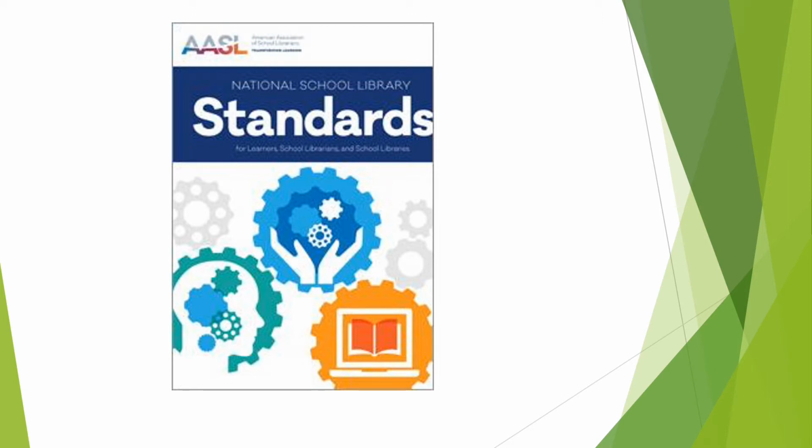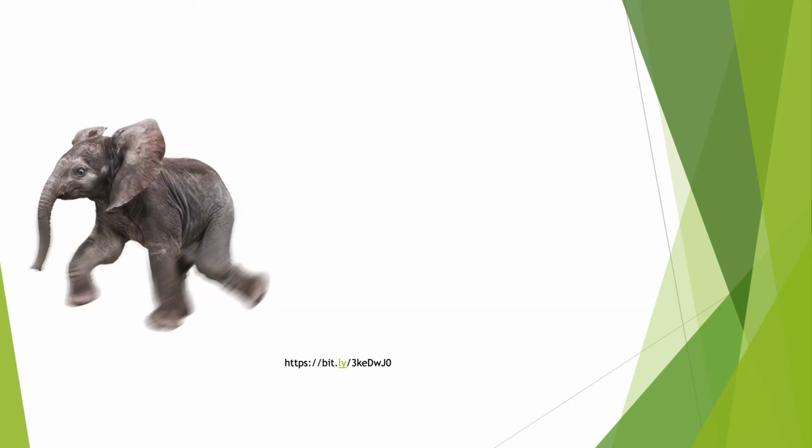I have been through several iterations of the AASL standards over the years and remember a similar pattern in the past. When IP2, Information Power Building Partnerships, was replaced by the Standards for the 21st Century Learner in 2007, many didn't like the change. It was radically different in design and approach.